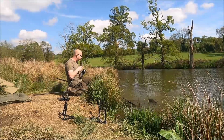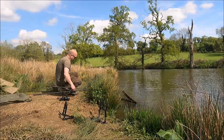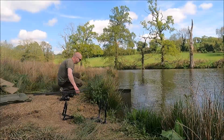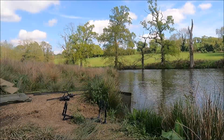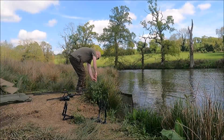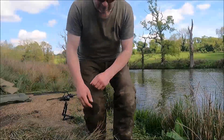Oh, there she goes. Come on, get in. Get in. Yes. Man, that's crazy. 2 fish in the net. Oh, man. So there we go. 2 fish in the net at the same time. Both look absolutely cracking fish.